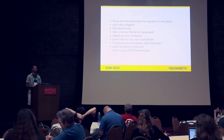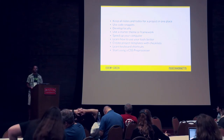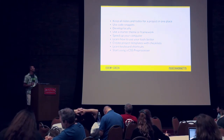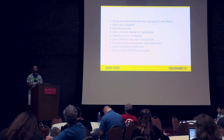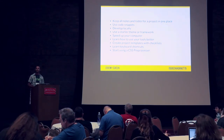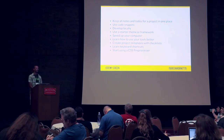Use code snippets. If you're not using code snippets, definitely do that, whether it's through Sublime Text snippets or Alfred, which has a nice little snippet thing that you can use. That's what I use for most of my stuff. But learn how to use code snippets so you don't have to rewrite the same kind of code over and over and over again. Develop locally. If you're not doing that yet, definitely do that. It'll speed up your process.